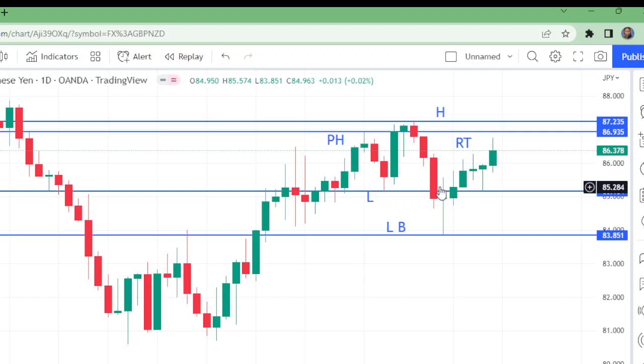This low is broken, and now it has gone for a retest. I think the retest is almost complete. Maybe this could go up to this level, but according to my analysis, this is now expected to come directly downward. On Monday, I am expecting this pair to come downward, out of most of the pairs, because it has almost retested this level, the previous high, or maybe it goes above.